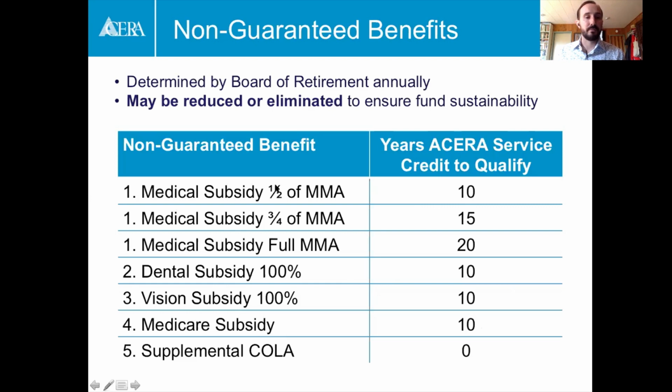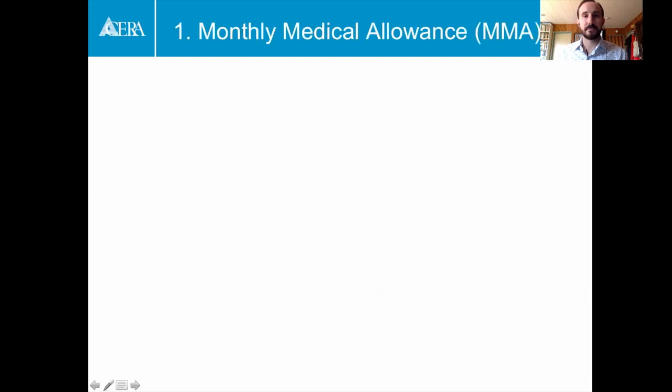And for the medical subsidy, which is the monthly medical allowance, there are also a couple more milestones here. If you hit 15 or 20 years, you're eligible for more monthly medical allowance. So let me talk about each one of these a little bit and show you some of the healthcare plans and give you an idea of what the healthcare picture is going to look like after retirement.